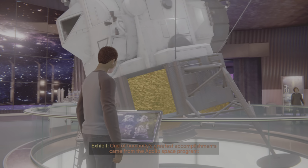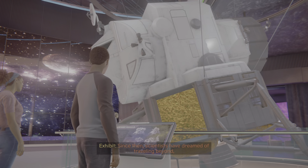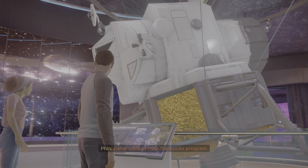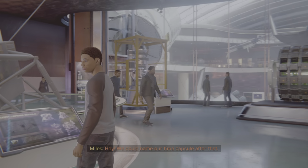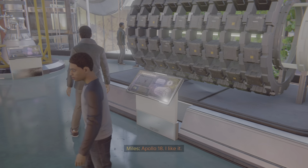Greatest accomplishments came from the Apollo space program. We reached the moon. Since then, scientists have dreamed of traveling beyond and someday settling our solar system. Lunar module from the Apollo program. Hey, we can name our time capsule after that. How many Apollo missions were there? 16, 17, I think. Apollo 18. I like it.